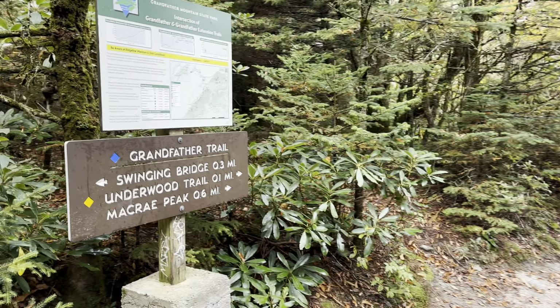Here's the Underwood Trail. I'll take this route right here. And rocks and more rocks. Down through there we go. Straight down through there. Alright, so we're about halfway down. We'll go ahead and end the video here. I guess give a few final thoughts.